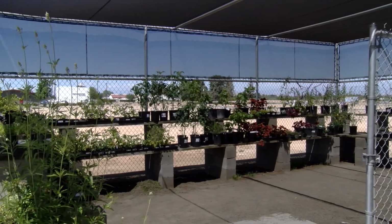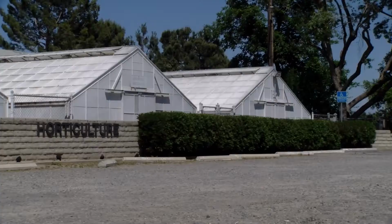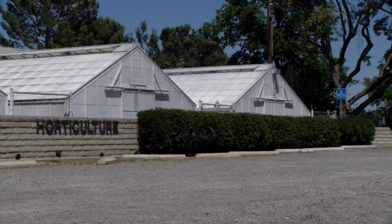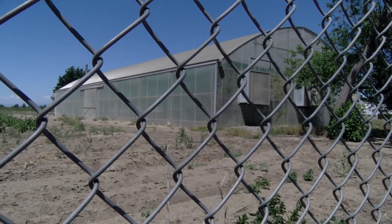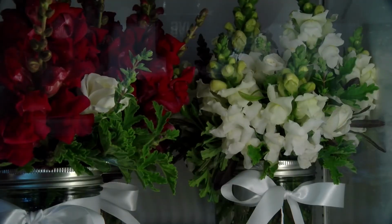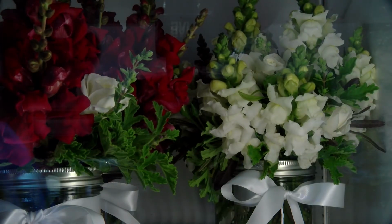The plants come from our horticulture unit, so we have greenhouses here on campus. It's another student-run enterprise here on the farm. They do everything from starter vegetables to houseplants to trees and shrubs. So whether you're looking for fruit bearing or you want just ornamental, they have a little bit of everything.